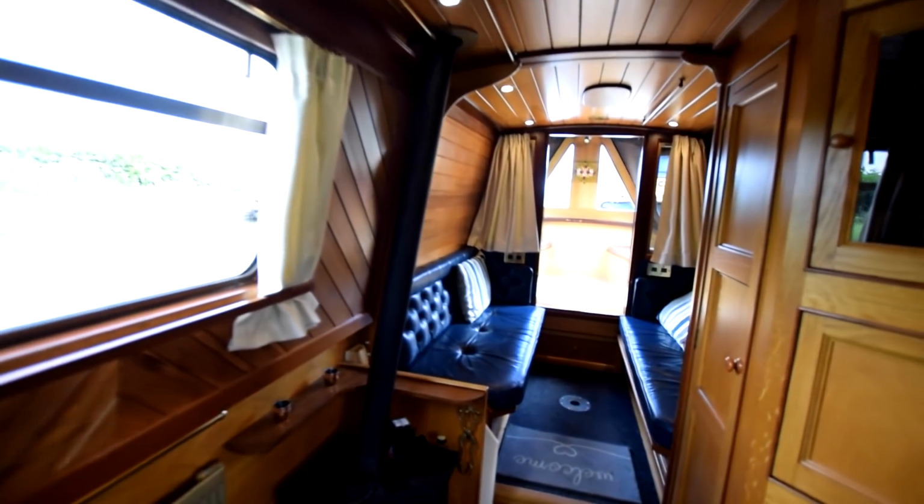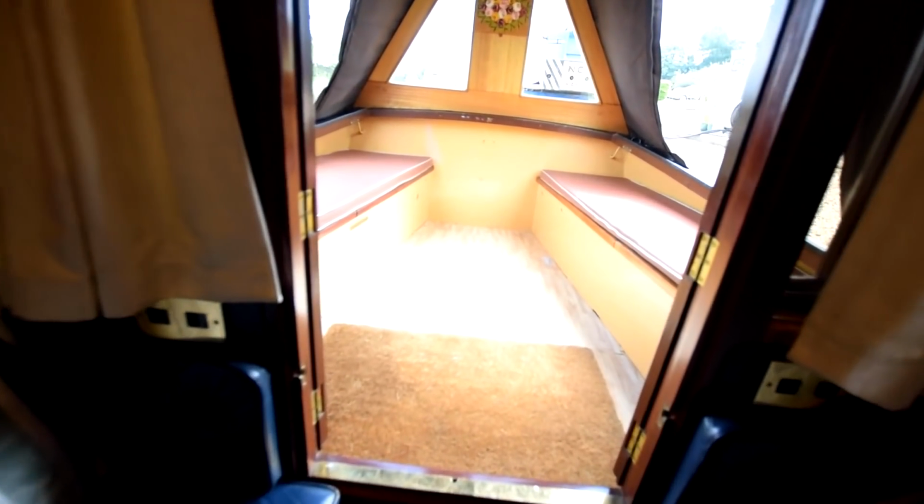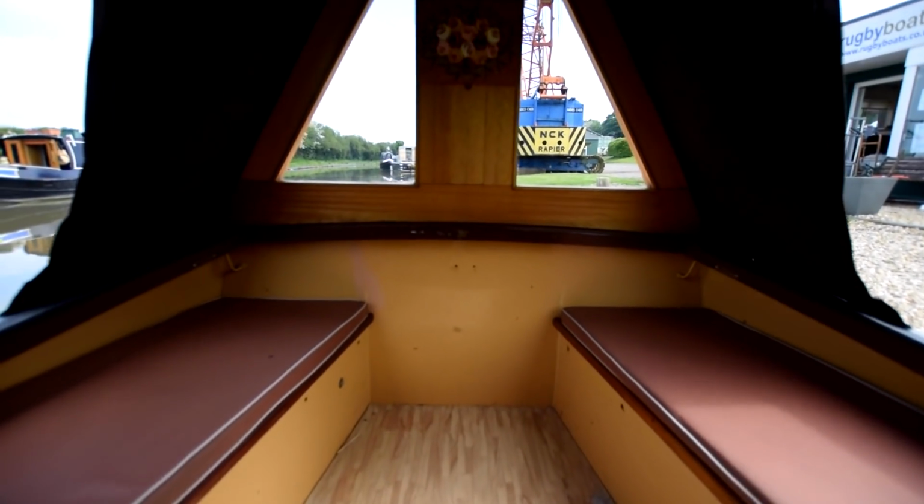So there we go. Through this last little room that I love so much. The water tank's under the well deck here. It's very large, 1100 litres fiberglass. Reluctantly leave this boat. Cream cracker, she's lovely.